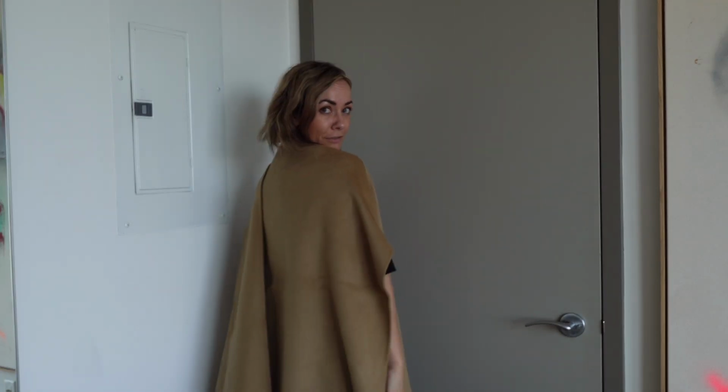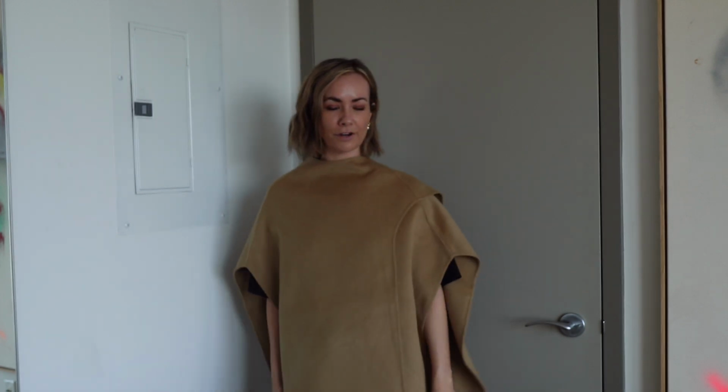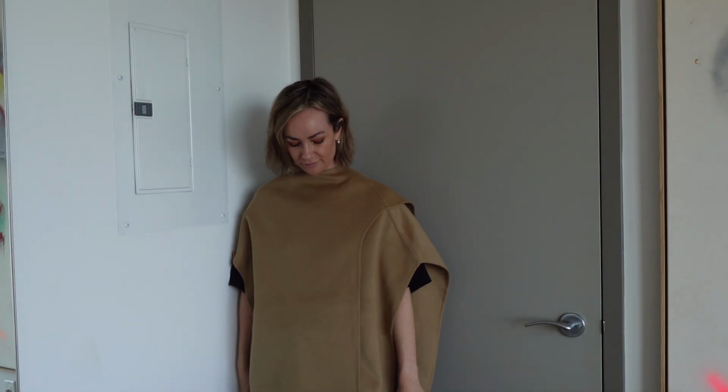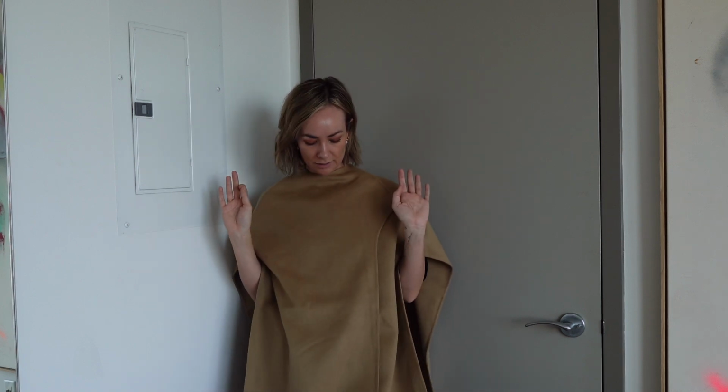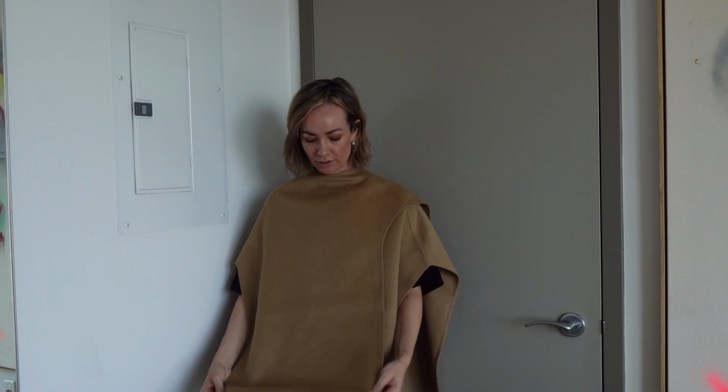So very cool, very cute. Yeah, I think it's pretty cool. I think I'm gonna play around with styling, throw in some different versions of it, see how I feel, but this is still a maybe for me. Again, great price point. I do love the camel color.